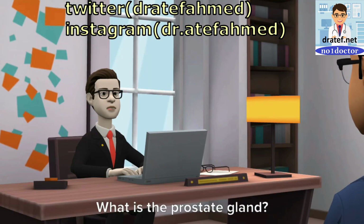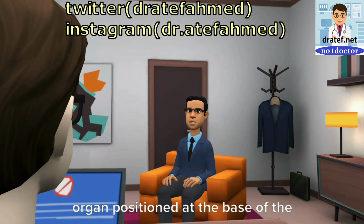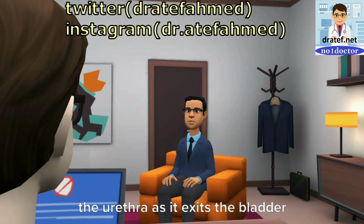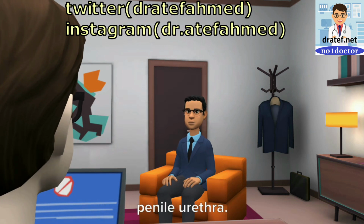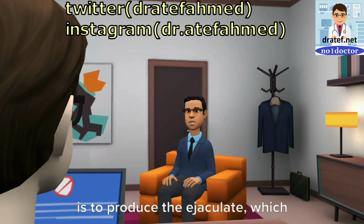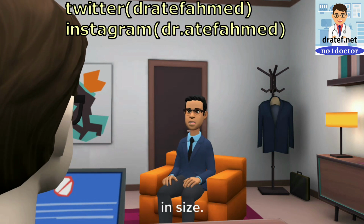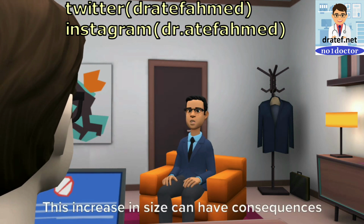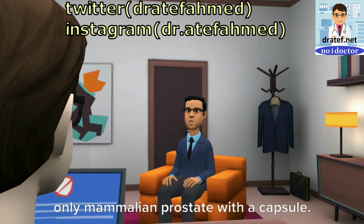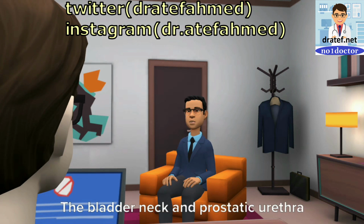What is the prostate gland? The prostate gland is the male reproductive organ positioned at the base of the bladder that completely encircles the urethra as it exits the bladder and before it becomes part of the penile urethra. The physiologic function of the prostate is to produce the ejaculate, which serves as a vehicle for spermatozoa. As the man ages, the prostate increases in size. This increase in size can have consequences because the human prostate is the only mammalian prostate with a capsule. The capsule restricts expansion of the prostate gland as BPH progresses.